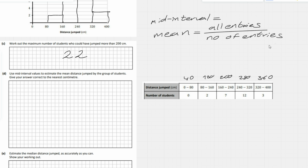So let's say someone jumps 200, we add 200. Someone else jumps 280, we add 280. Another person jumps 200, we add 200, and so on and so on. We divide that by the amount of people who jumped in the end. So the number of entries in this case will be everyone who took part in this competition. So every student that we have.